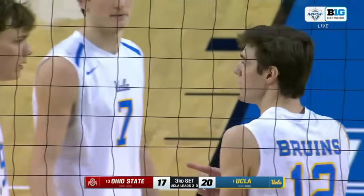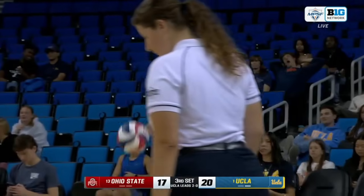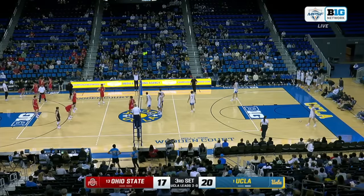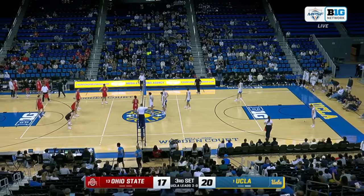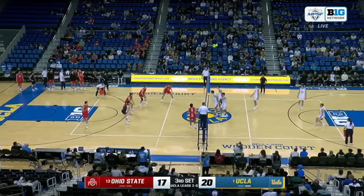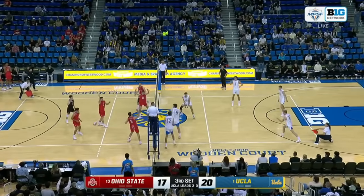Entertaining, record-setting, high-flying, physical match. Spencer Graves, 6'5" middle blocker out of nearby Pacific Palisades. Still very slowly recovering from that tragic fire a year ago, January 7th. Stuff block by her.